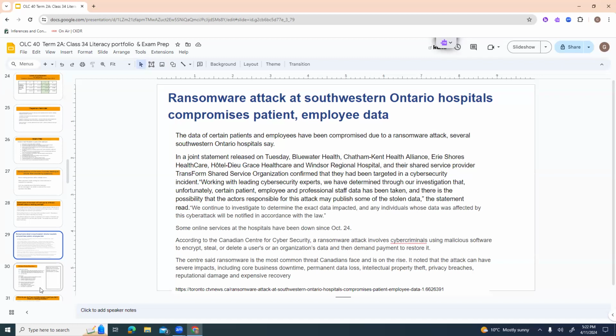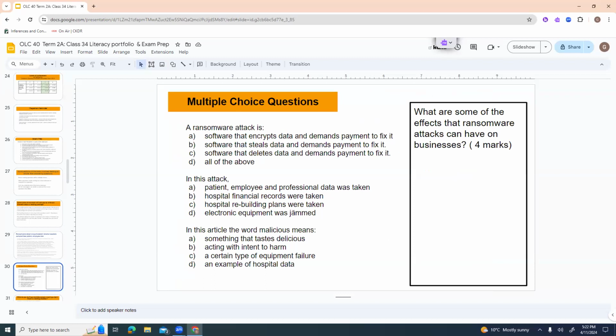Okay, so here are our questions. Here we've got 3 multiple choice, and then over here we have what's called a short answer question. A ransomware attack is: A, software that encrypts data and demands payment to fix it. B, software that steals data and demands payment to fix it. C, software that deletes data and demands payment to fix it. Or D, all of the above.